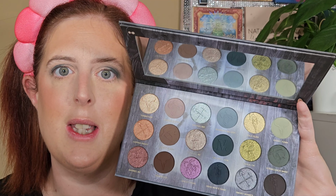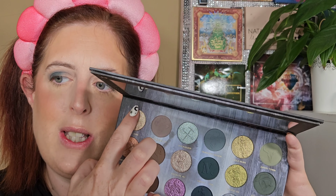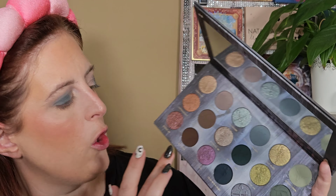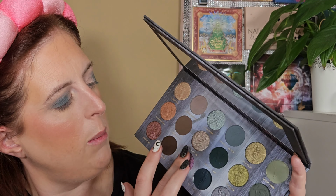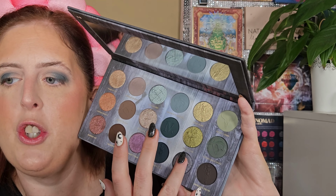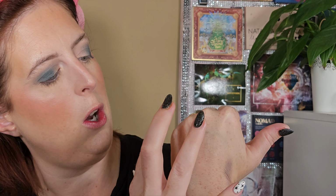I haven't even put my fingers in these yet, so I'm very intrigued to see what the formula is like. Very smooth. Oh my god, okay. That is definitely different to anything that I've done before. I will swatch Ghost Train, which looks a little bit duochrome-y. And I'm going to swatch Smoky Quartz, because that one looks, again, super, super pretty and sparkly. So let's swatch them.